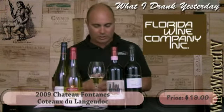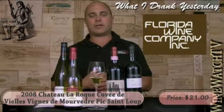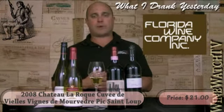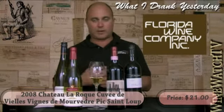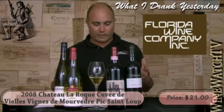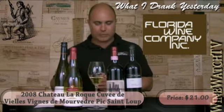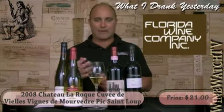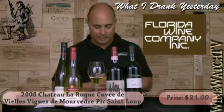All right, next up, the Chateau La Roque. This is a property I visited also on my trip with Kermit Lynch. And, man, fabulous property. This is also in the Coteaux du Languedoc, or in Pic Saint Loup, rather. And this is the Mourvedre Cuvee, the Vieilles. Man, lovely opaque color in this wine. 90% Mourvedre, 10% Grenache. 80-year-old vines. Amazing, the old vine material you get in areas like this.